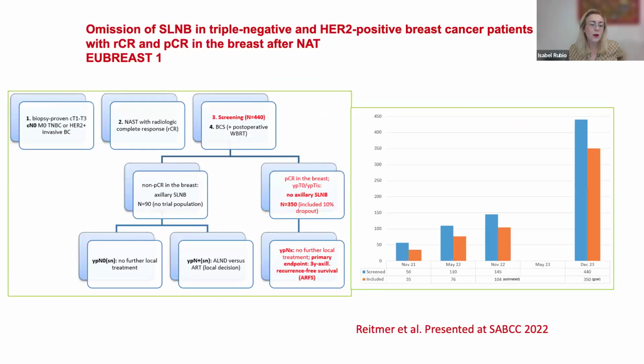So looking into the EUBREAST one that we are participating in, the patient has a biopsy-proven triple negative or HER2 positive breast cancer with a clinically negative axilla. Then the patient undergoes neoadjuvant treatment, and when we do the evaluation for the response after the end of the treatments, the patient has a radiological complete response. Then the patient needs to go to breast conservative surgery. If it's going to mastectomy, they cannot enter the study.